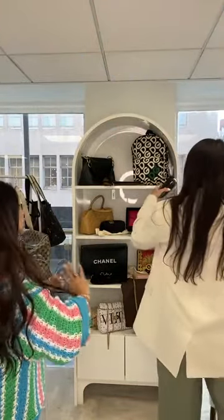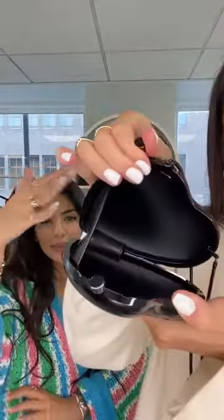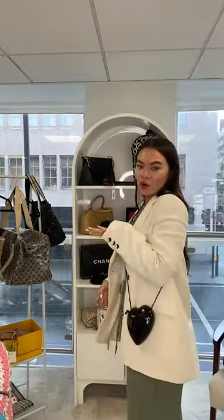I have to do this YSL. That's gorgeous. Why hasn't it sold? Heart so black clutch can be worn as a crossbody as well. Everything is black on black. It's beautiful. You've got the black snake chain as well, can be worn crossbody. Love this. So, I mean, you can't go wrong with a black.